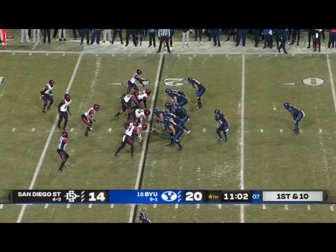The next clip is from the win over San Diego State following BYU's first and only loss of the season against Coastal Carolina. You'll see here the Cougars are in the red zone. They're lined up on the 20. They're up by 6. I've already talked about Wilson's feet a couple of times.